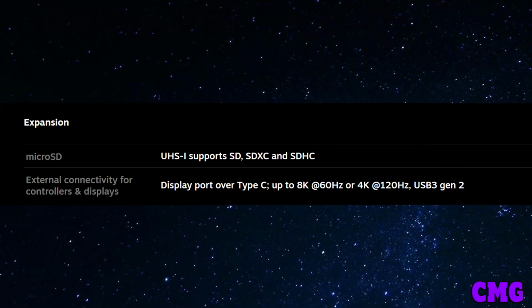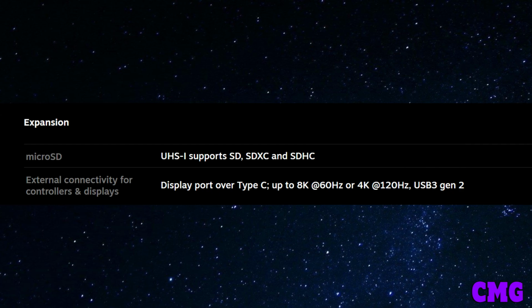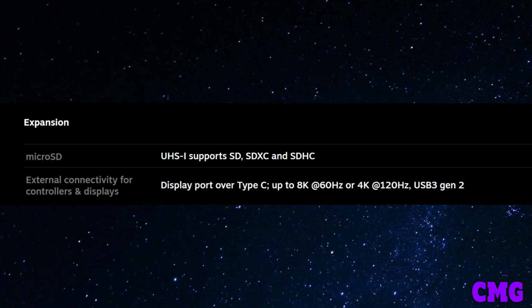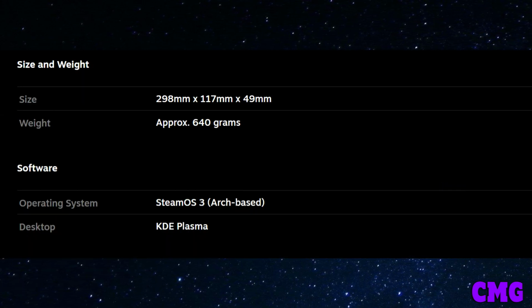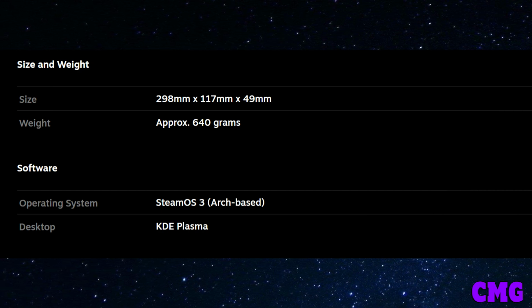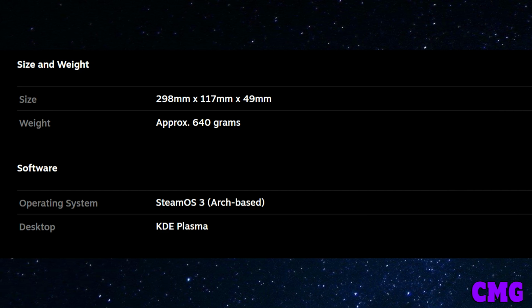And it has USB, supports all the usual, DisplayPort over Type-C up to 8K 60 hertz or 4K 120, but it doesn't have it right away, so that's really good. You also have the weight. The weight is 640 grams, pretty nice size, and the size is, basically there's the size right there. You have the operating system, SteamOS, Arch based, and that's what you have for the Steam Deck OLED, so it's not really bad. I'm liking what I'm hearing from the Steam Deck OLED. It's pretty decent. It has pretty good stuff, and I'm liking what I'm hearing with the Steam Deck OLED.